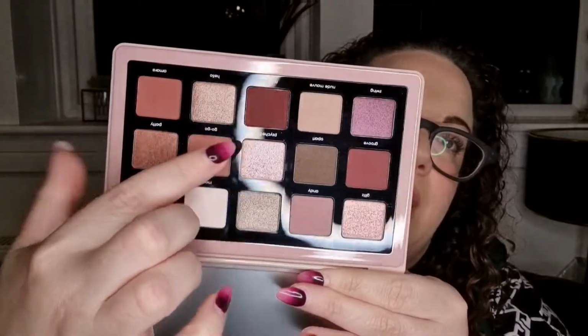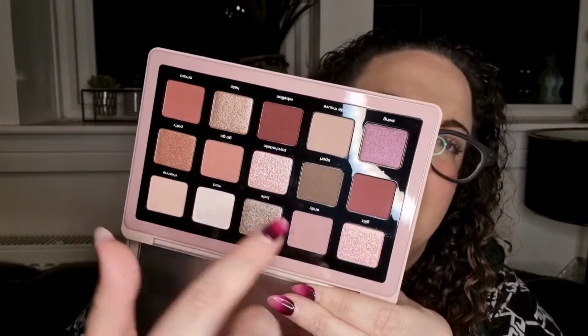So I am going to put my finger in a few. And there's a couple of duochromes in here. Now, the duochromes in here look exactly the same. Glitz and Psychedelic. That one and that. Oh, maybe that's a bit deeper. I don't know. They look the same. So I'm going to take a wee swatch of those. And I'll tell you what. Oh, that's soft. That's Glitz. And this is Psychedelic. They look the same.